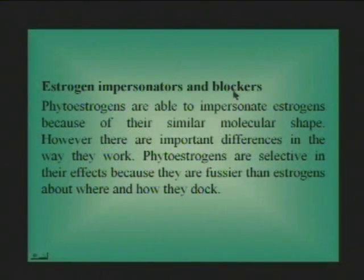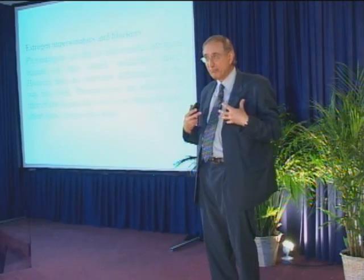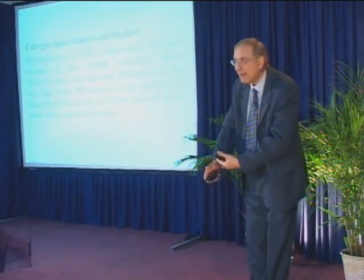Phytoestrogens are able to impersonate estrogen because of their similar molecular shape. And these phytoestrogens are very selective where they dock, in other words, the receptors that they go on. We have receptors in the bone, women have receptors in the breast, men have receptors in the prostate, we have receptors in our blood vessels, we have receptors in the brain, and you want these compounds in there.